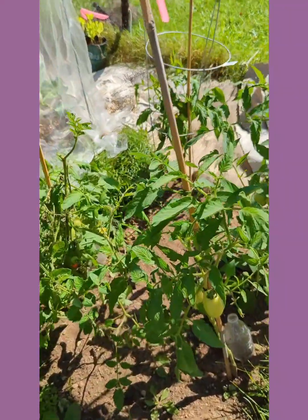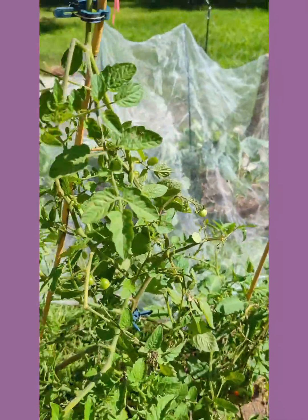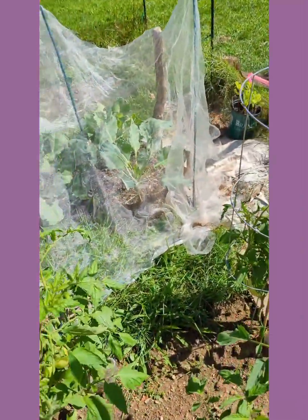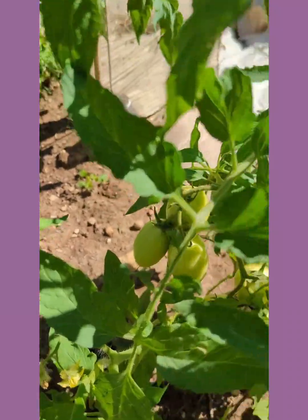These are more tomatoes. This looks like another San Marzano. There's the Mexico midgets. I have been harvesting so much from them. And right now I have a lot of tomatoes on there, but they're not getting red yet because it's kind of stopped. But I mean, the tomatoes are doing great.